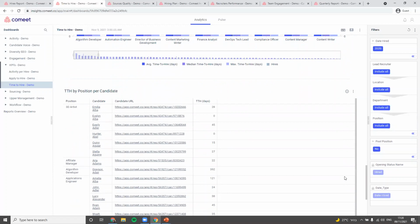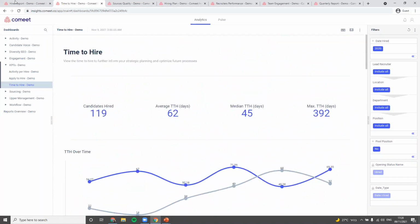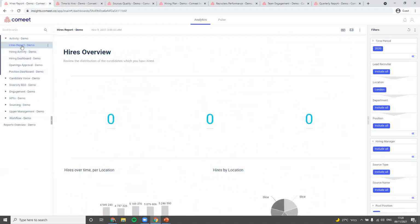Below that, you'll also have a full list of the time to hire, position by position, per candidate. So you'll have the name of the position and the name of the candidate. Of course, these are all clickable URLs. You can go straight to Comeet and view the data and the average time to hire that you have for that specific candidate.